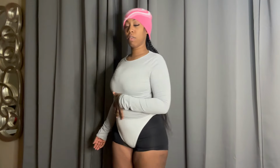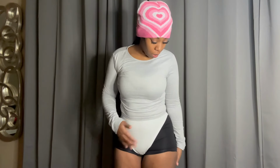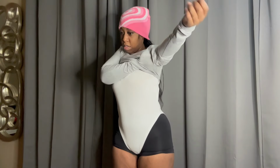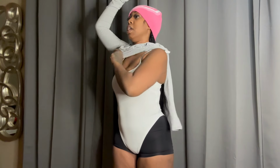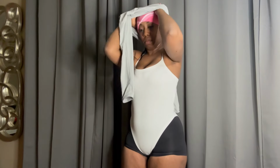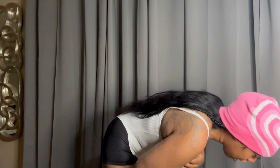Yeah, but this is a cute little fitted crop. I kind of like that. I like the fact that it's a fitted crop. I like this to go with the other stuff. So this long sleeve made the cut though. It's tight, but she made the cut. She cute. I like her, whatever.